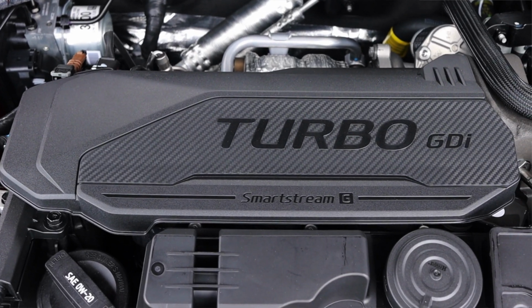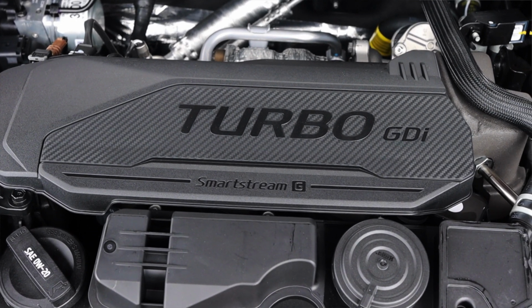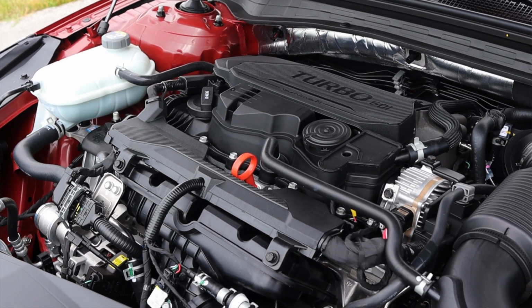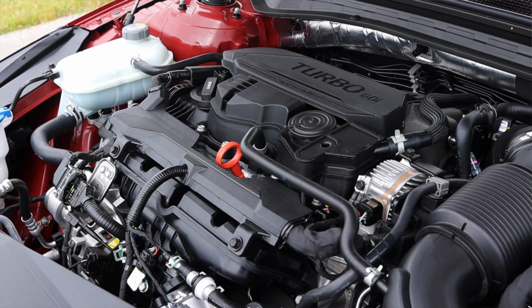There is a larger 2.5 liter turbo coming later in the fall that makes 290 horsepower, 311 foot-pounds of torque, and has optional all-wheel drive. So I can't wait for that one, and when that finally hits dealers, I will definitely drive it for you guys. But the power is fine. It's something to expect from Kia.